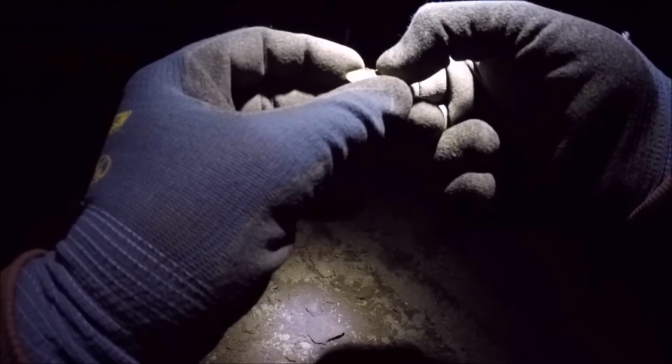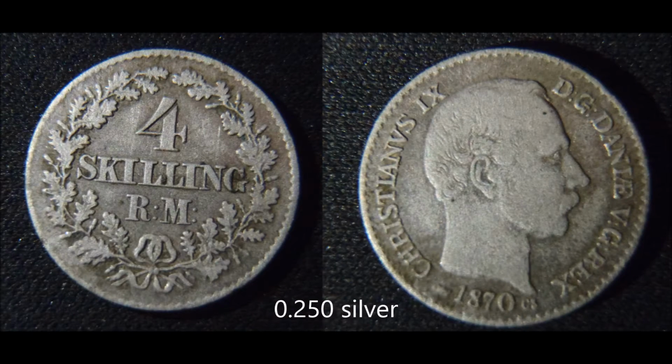Just had my first signal about 2 meters into the field. First silver, another 4 shilling, 1856 or something like that. Oh, that would be 1870. Cool. Had a 63.